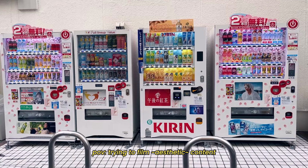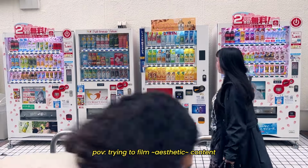Looking at what I want to drink. Naz, you ruined it!